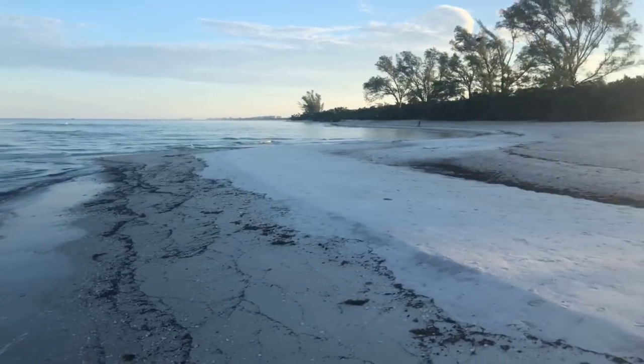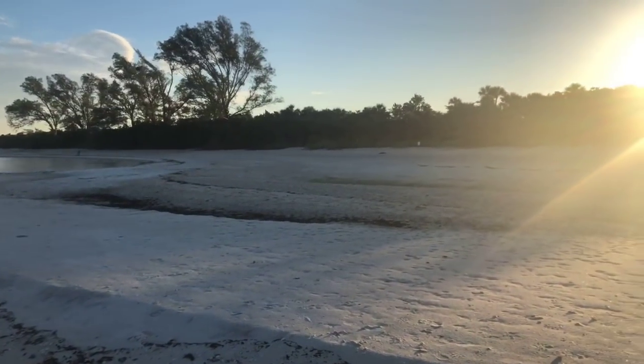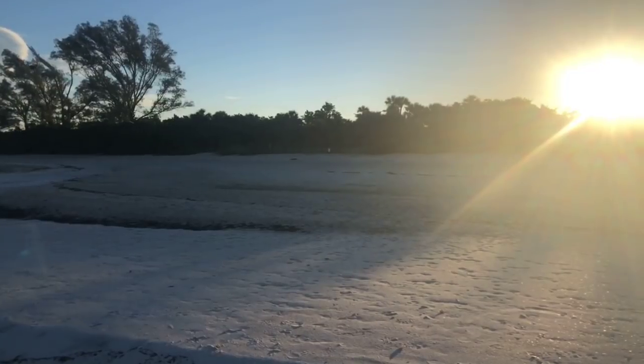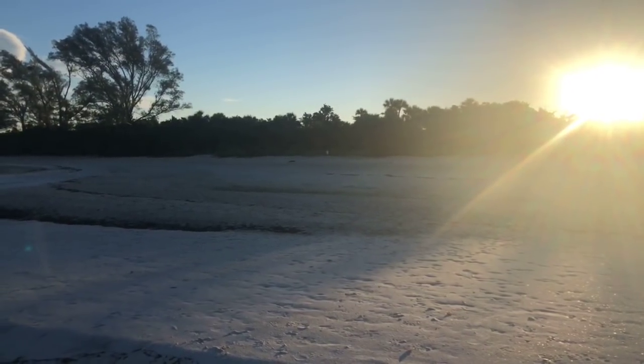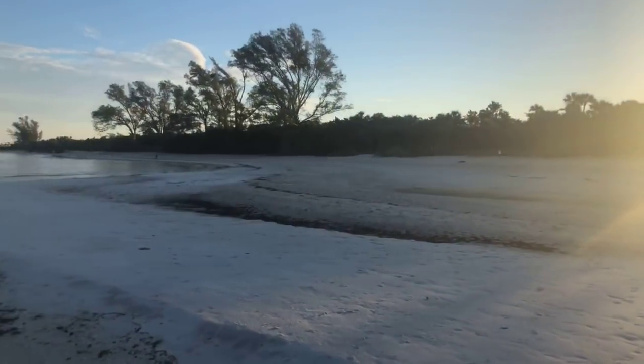Ooh, the sun's coming out now. Look at you. They're just popping up over the trees. Boy, is it bright this morning. Good morning, sunshine. Good morning to all you sleepyheads out there watching.